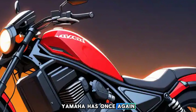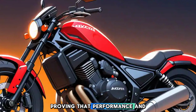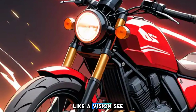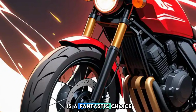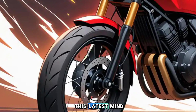Yamaha has once again set a benchmark in the premium scooter segment, proving that performance and practicality can go hand in hand. If you're looking for a scooter that offers excitement, efficiency, and modern technology, the 2025 Yamaha Aerox 155 is a fantastic choice.